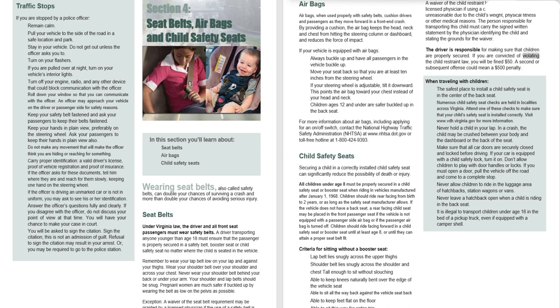If you are convicted of violating the child restraint law, you will be fined $50. A second or subsequent offense could mean a $500 penalty. When traveling with children, the safest place to install a child safety seat is in the center of the back seat. Numerous child safety seat checks are held in localities across Virginia. Attend one of these checks to make sure that your child's safety seat is installed correctly. Visit www.vdh.virginia.gov for more information.